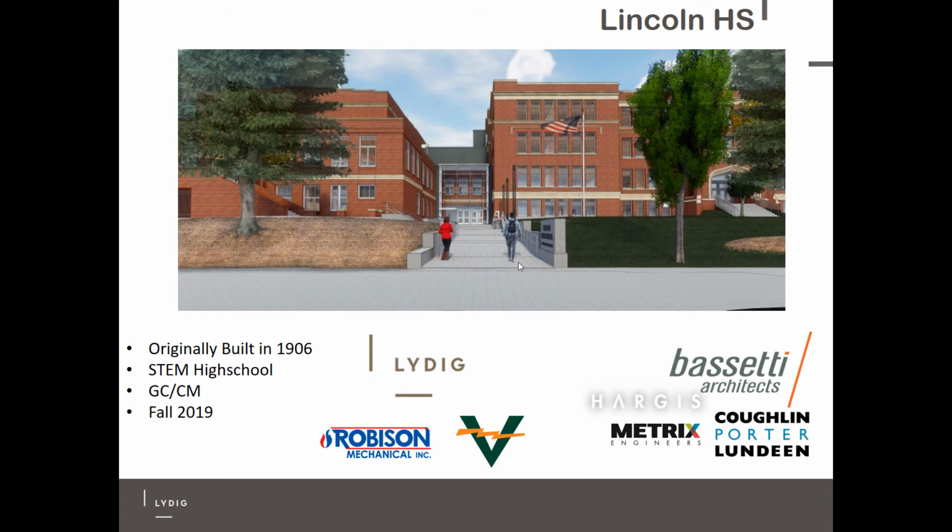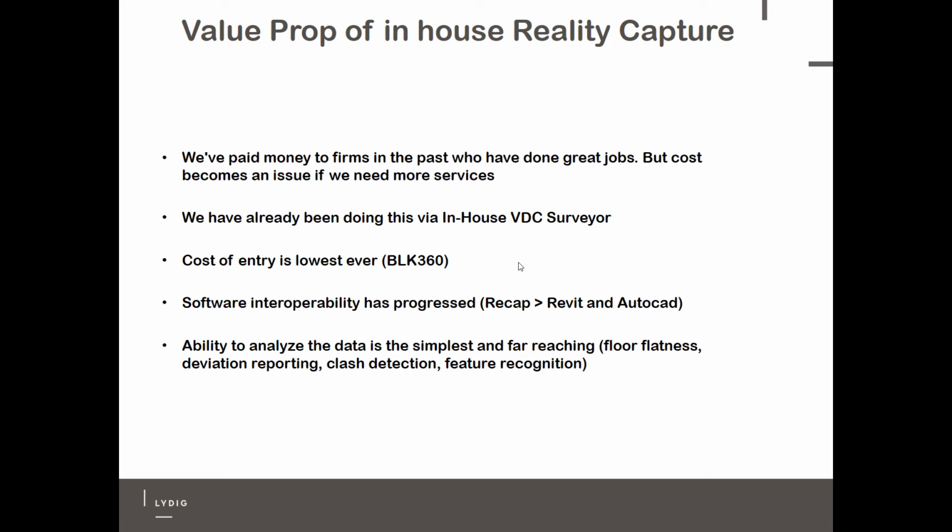basically the value case for this was a project here in Seattle called Lincoln High School. Built in 1906, it is currently undergoing a renovation under a GCCM contract, expected to open in fall of 2019. So some credits to the construction and design team on that.